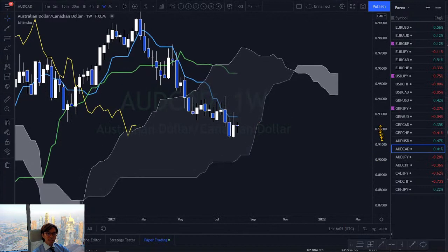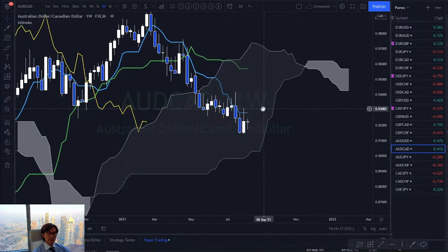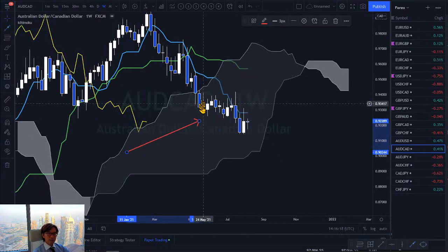And the AUD CAD pair is also in the Kumo now, where the Kumo is very thick like this. So the market can be very tricky. When you see the market in the Kumo like this, it's very tricky. There are no stable trend directions, so it might retrace upwards.